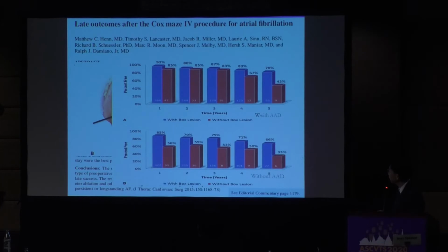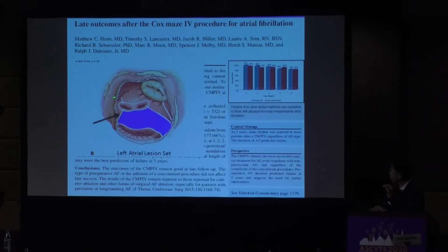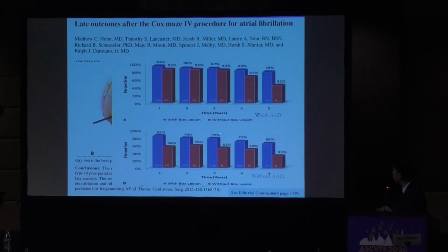He compared complete box lesion like this one, composed of the left pulmonary vein isolation and right pulmonary vein isolation. This line we call the lower box lesion. This line we call the mitral isthmus ablation, connecting to the appendage. And he compared the upper box lesion with or without. His result is here. The blue one is the complete box lesion. The red one, he skipped the upper box lesion.